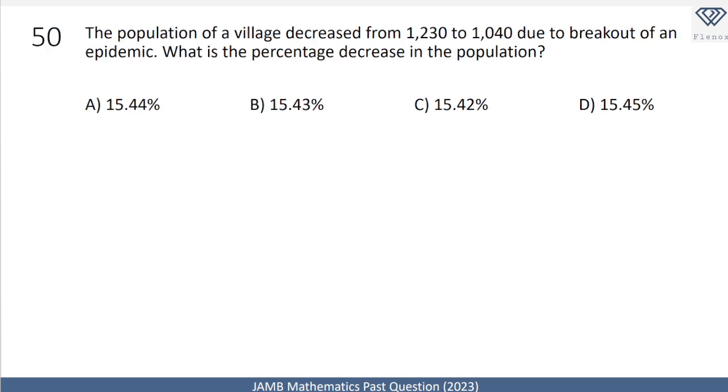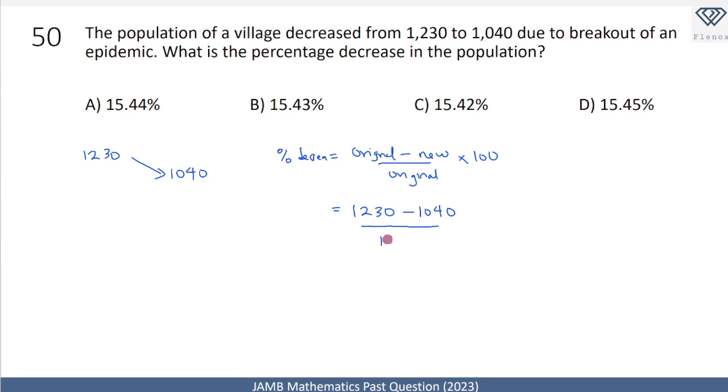So moving on to the last question for part 5, we are told that the population of a village decreased from 1,230, so this was the population, then it dropped to 1040 because of an epidemic. Now what is the percentage decrease in population? The percentage decrease is equal to the original minus the new, divided by the original, times 100. What was the population before? 1230. What is the new population now? 1040, because it had decreased to 1040. And what was the original? 1230, times 100, and that is the percentage decrease.